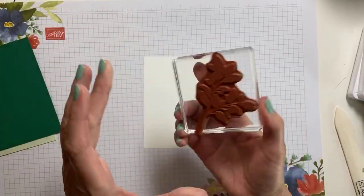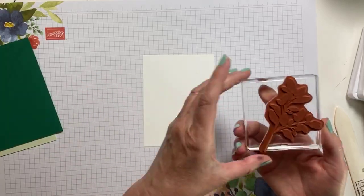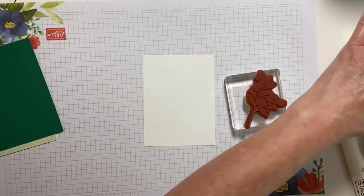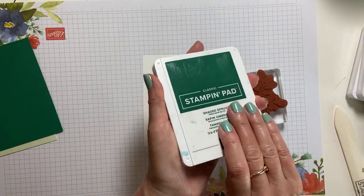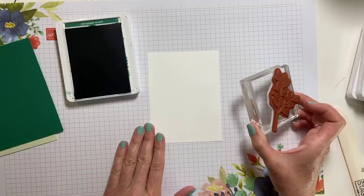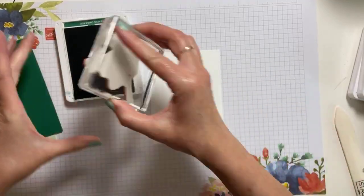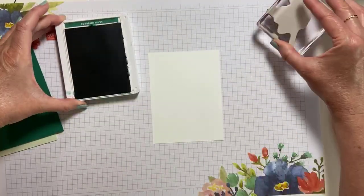And I haven't put the stickers on. I made these last night at like 11 o'clock. So soft seafoam and shaded spruce are the colors. Oh, my stomach is growling, so sorry. And I'm going to start with my dark ink first. And you know, you can give it a little try over there.